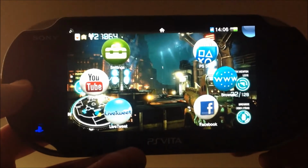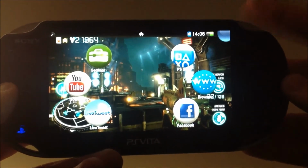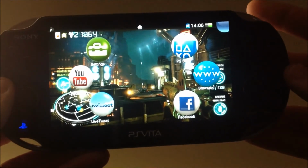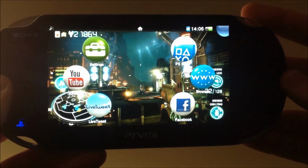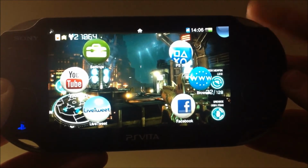The only downside really for me about this whole system is two things really. The first thing is the triggers. I don't particularly like the triggers. They feel a bit loose. They feel a bit sort of unstable really. They work and they're perfectly accurate, but I'm not a big fan of the build quality of the triggers.